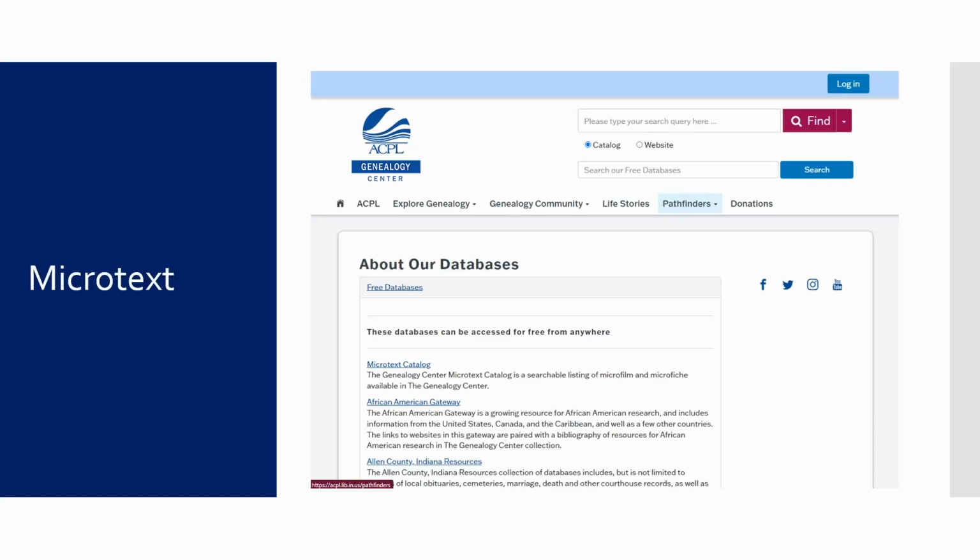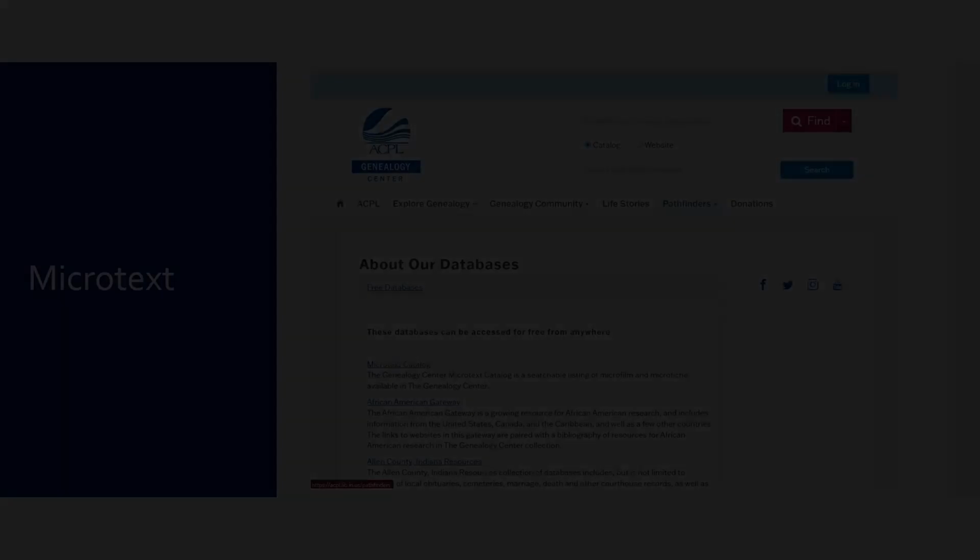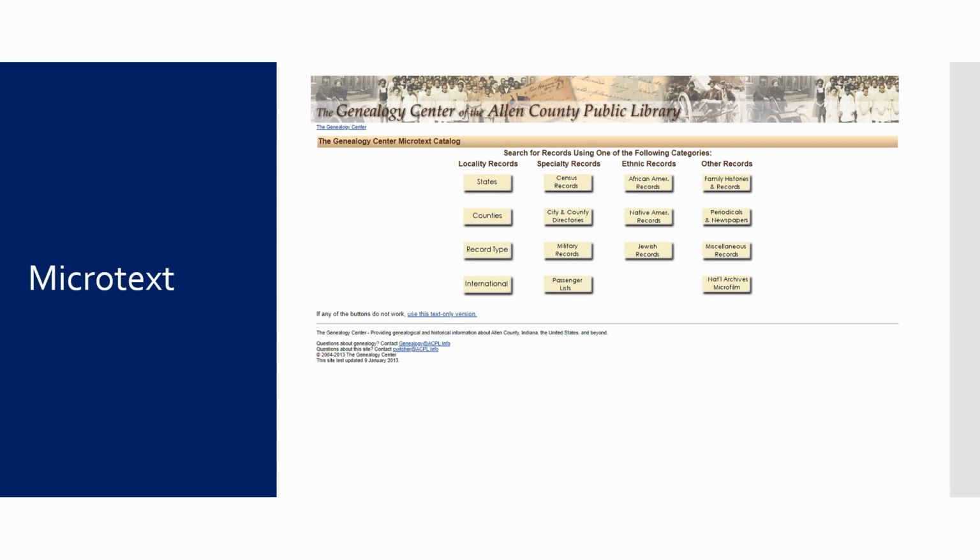An additional resource to utilize within our free databases is our Microtext catalog. That's a searchable listing of microfilm and microfiche located in the Genealogy Center. You can search the Microtext catalog by location under specialty records, ethnic records, and other items such as newspapers. So I'm going to search by location and click on counties. From there, I'll have the option to select a state and then type in the county name. I used my example of Ohio County.